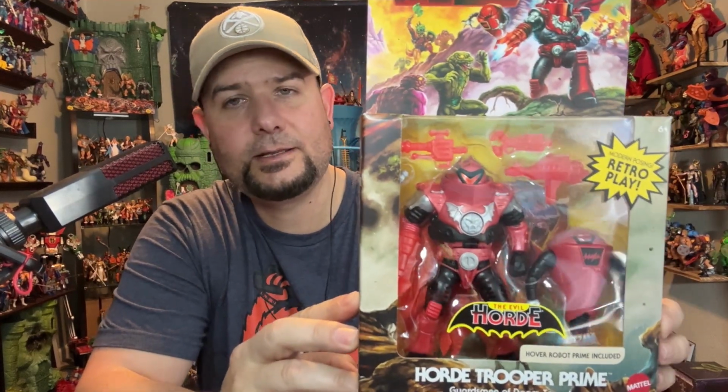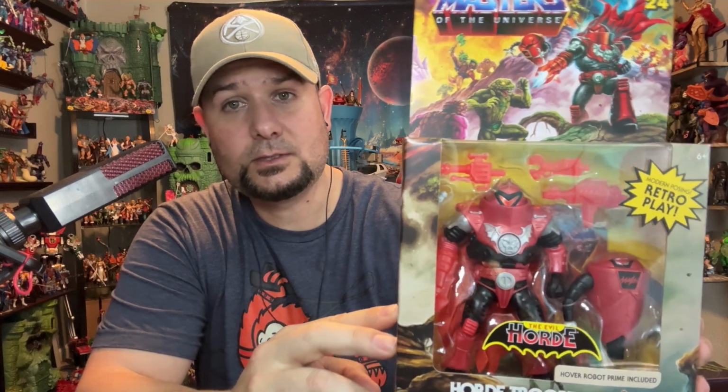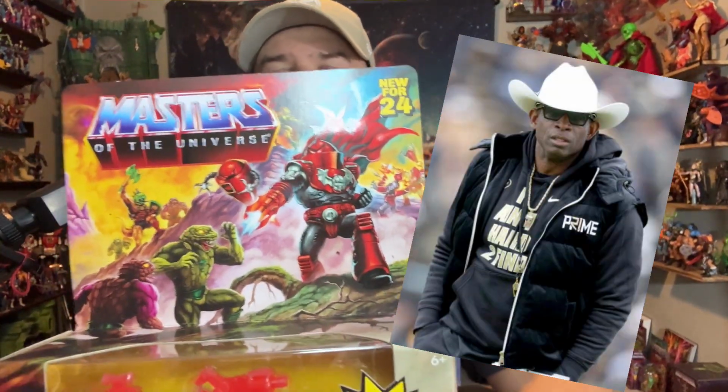Got a mail day today. eBay overpaid a little bit. UPS dropped it off, and we are now another step closer to completing. Not really. We're just one more notch in the belt with this one. So I'm just happy to check it off the list. But we do have our Horde Trooper Prime, new for 2024.